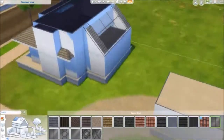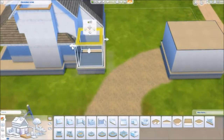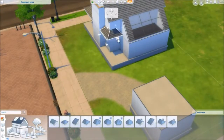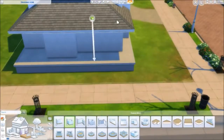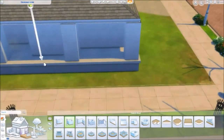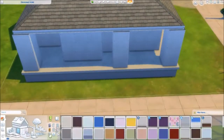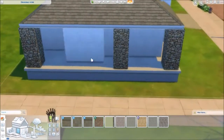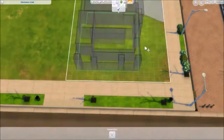So this home is technically 4 bedrooms, because I did put a finished basement in this home, and 3 full baths and a half bath. It's a rather large home, and as you can see right there, I did put like a sunroof in the kitchen, and it turns out absolutely amazing. I did a white kitchen, and you guys will see in the screenshots how it turned out. I really love it.